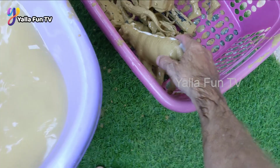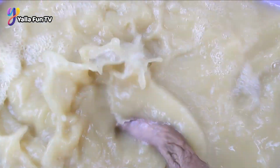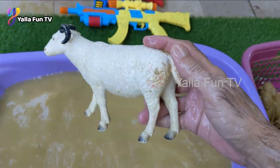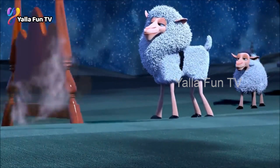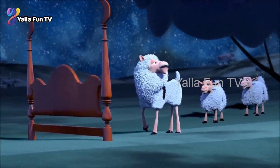And the next one we have a big farm animal. Let's wash him, let's wash. Here we go, we have a sheep. That's a big, beautiful farm animal, a sheep. It's showtime.